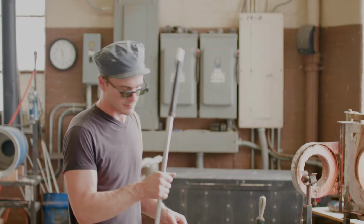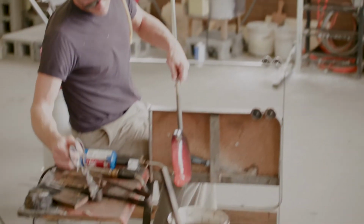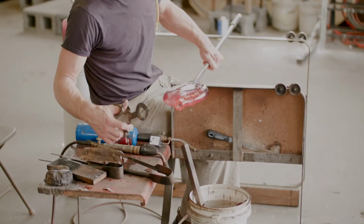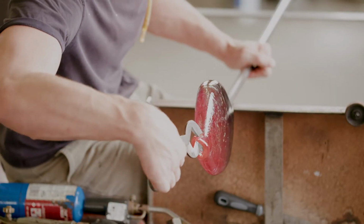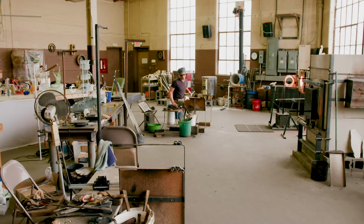And this time I'm going to go to the bench, and using the shears, I'm going to create an asymmetrical pull on the neck of the piece, which will eventually give it a little curve on the top. Then it's to the bench for final shaping.